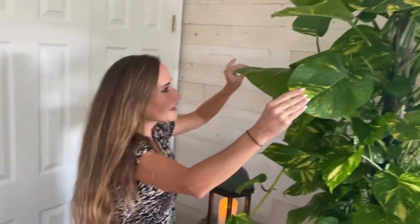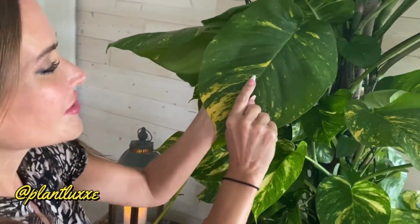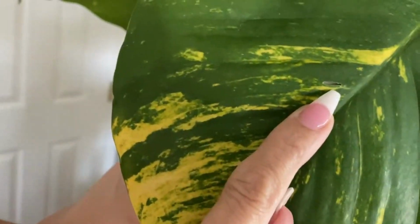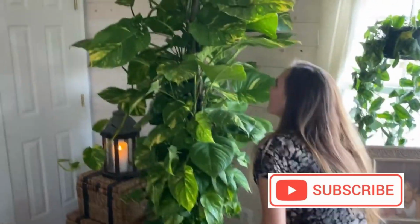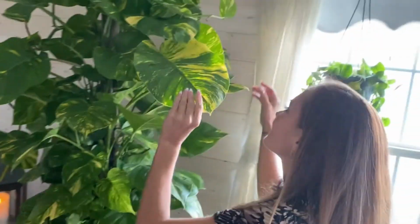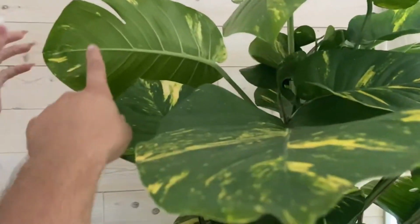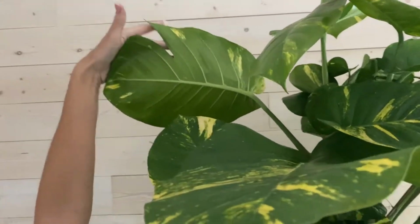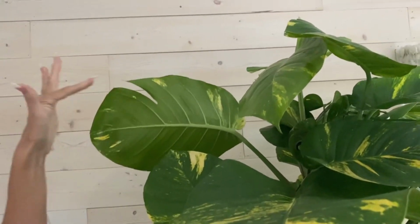Looky, looky, look. There's an actual fenestration right here. Check it out. Crazy. And I think I saw a split somewhere. There's a split in one of these leaves. I definitely saw a split in the leaf. Where was it? Definitely saw it. This one? Oh yeah, this one. There's a split right there. Check that out. It's a split.